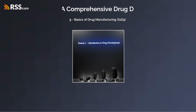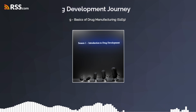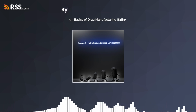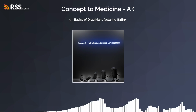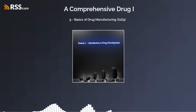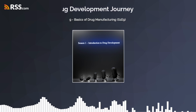Oh, so it's like instead of baking one batch of cookies at a time, you've got a continuous stream of dough going through the oven. Exactly. You got it. And that can really speed things up, reduce waste, make the whole process more efficient. Wow, so it's all about streamlining. Yeah, and you can monitor things in real time, which is great for quality control. That's cool. Any other trends we should know about?